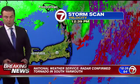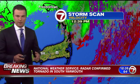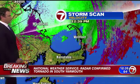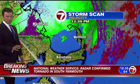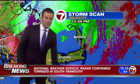It was two different waves of low pressure along a front that created the severe weather last night and the severe weather over the last couple of hours. We're not going to see a reoccurrence of that as we go through the remainder of the day, or even with the showers overnight tonight. The energy that produced the severe weather is going to be off to the south of us.